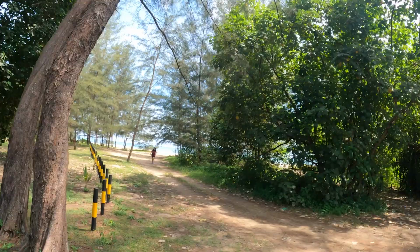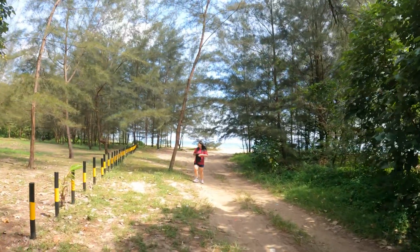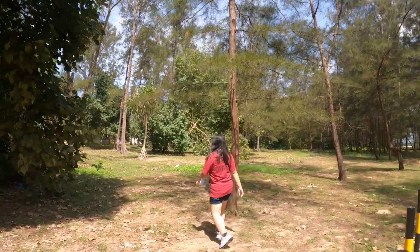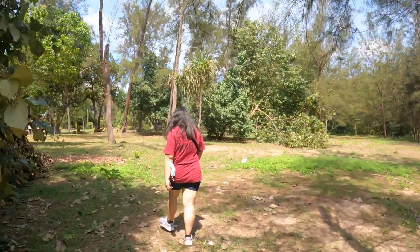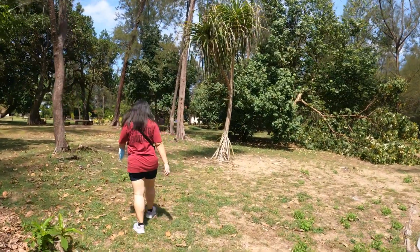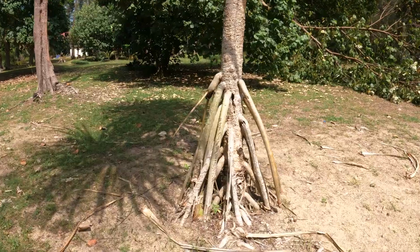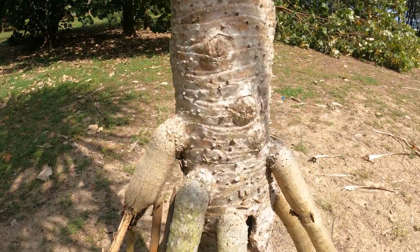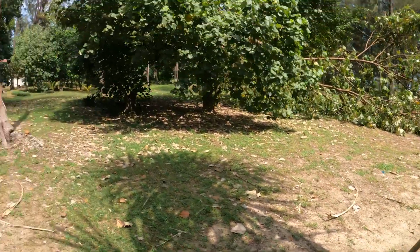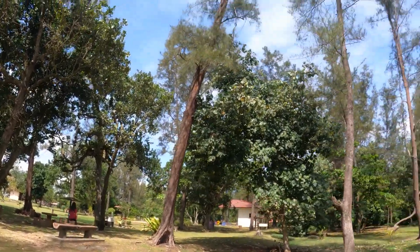We are now at Lumut Beach. Let's see what we can find here. Oh, very unique tree. These are prop roots. This type of root is good for little tall trees.